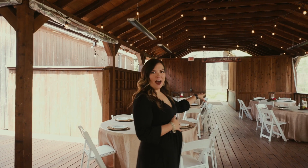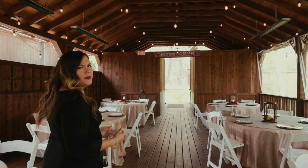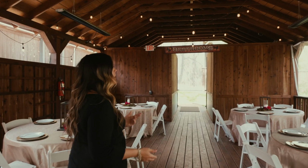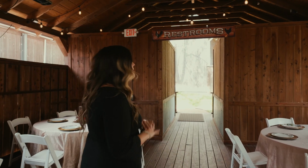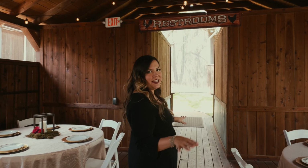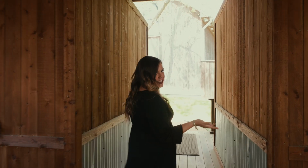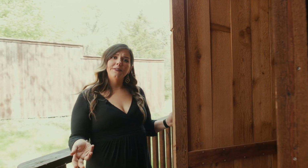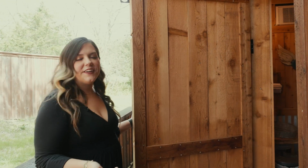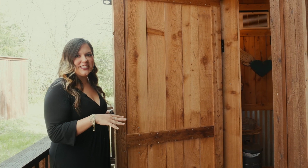Back through here, we do have more bathrooms. Big surprise, you can never have too many. So I'm gonna show those to you. Sometimes guests ask us when we're doing tours, when we mention outside bathrooms, they say, oh, is it an outhouse? Nope, big fans of plumbing. They have heating, they have air conditioning, very comfortable for your guests to use, and nice and adjacent to the dance floor. So through here, we have 2 for the ladies, 2 for the guys. Like I said, heated and air conditioned facilities out here for your guests to use.